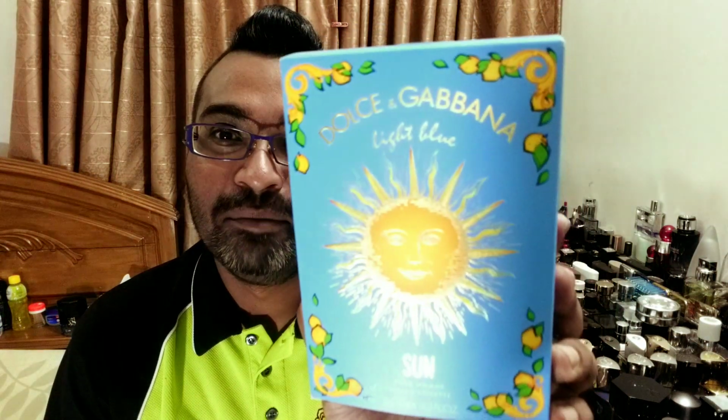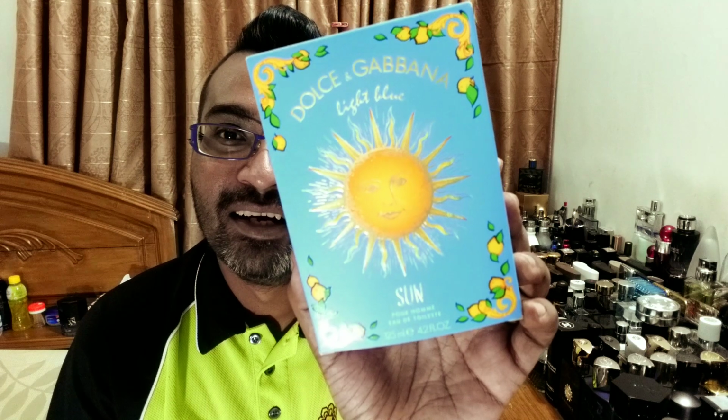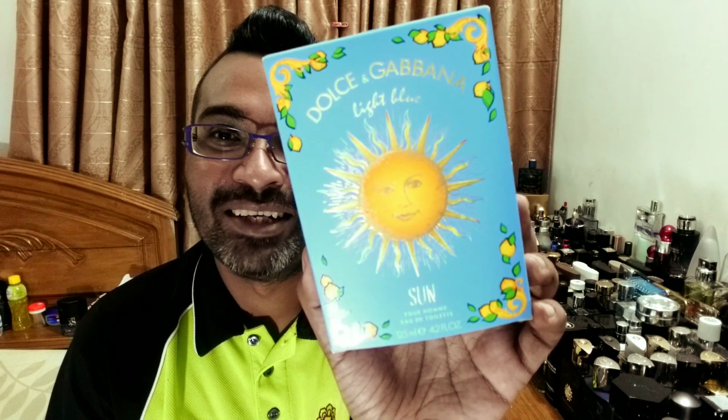This one comes in 75, 125, and I believe 200 ml bottle sizes. Whether I like it or not, I'll let you know, and if I will buy the 200 ml in future, I'll also let you know in the end. So this is really bright and sunny. It is really like, like childish, like not childish, like kids' books.